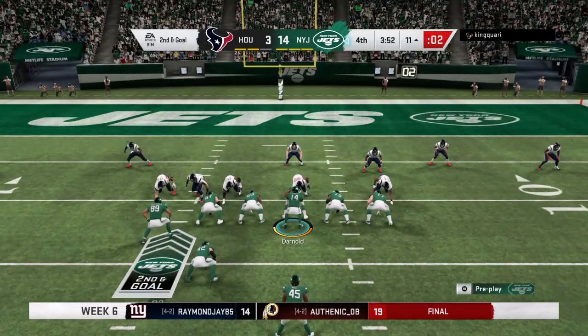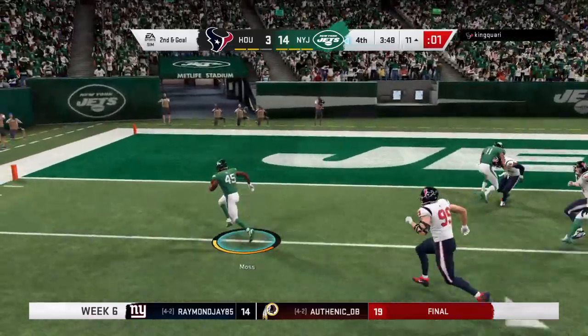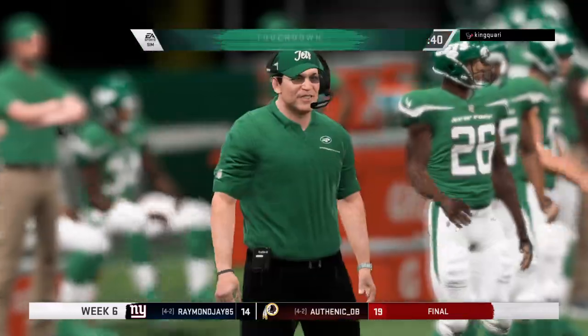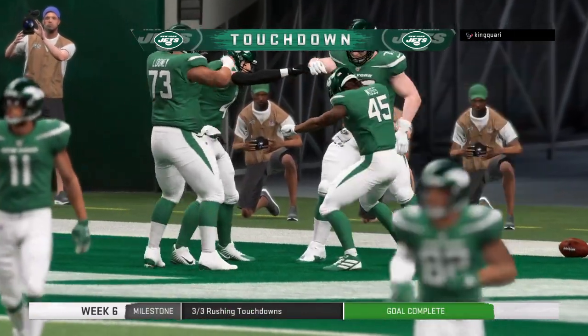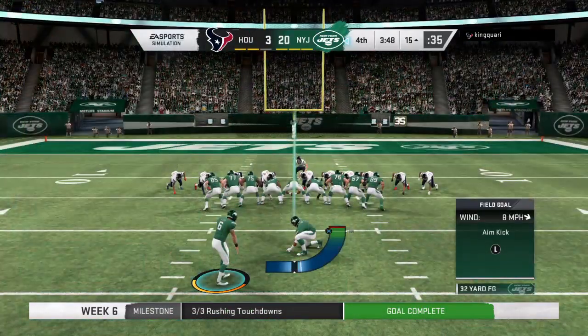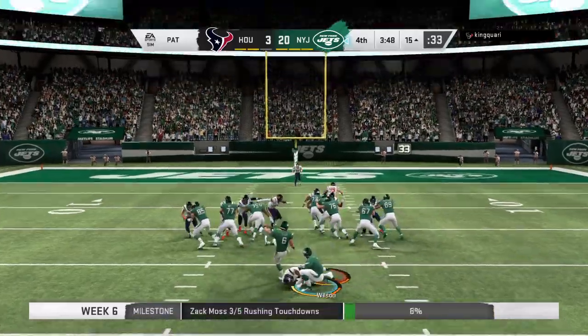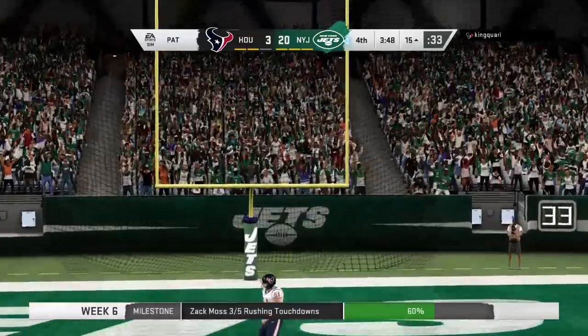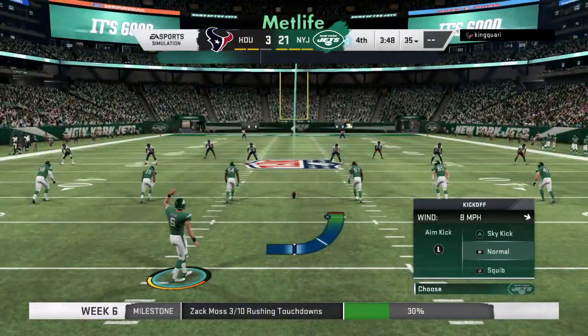They'll keep it on the ground. It's Moss. And he's going to take it in for a Jets touchdown. A great effort there. His 2nd touchdown of the game, his 3rd on the year. And the Jets will extend their lead. And he certainly played a pivotal role with those 2 TDs and why they're up on the scoreboard right now.